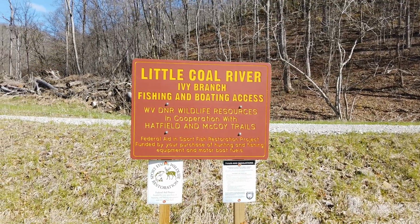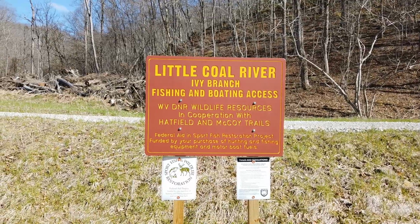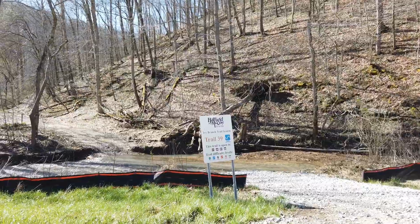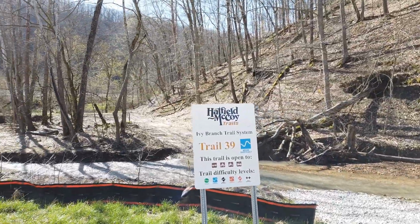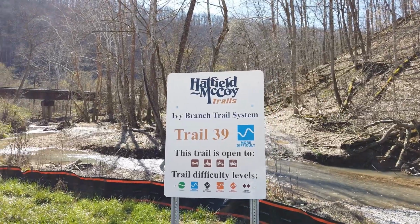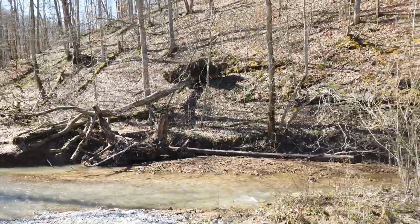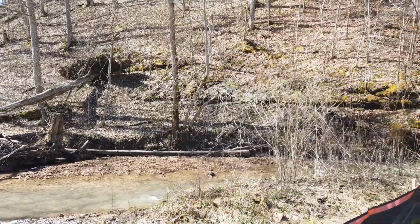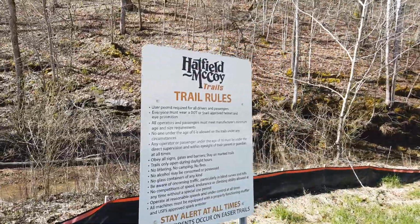Little Coal River, Ivy Branch, fishing and boating access. Cool. All right, here we have Trail 39 entrance. And of course, all your trail rules.